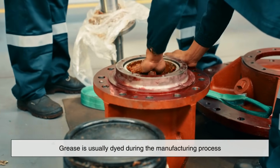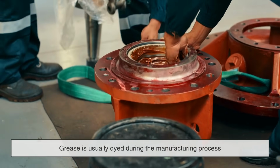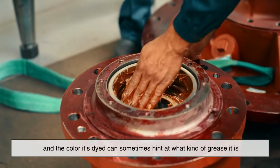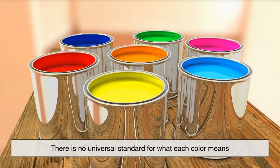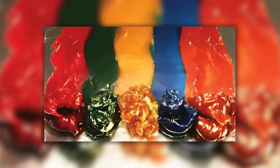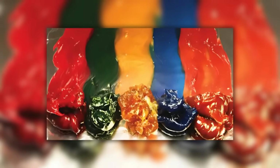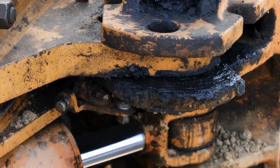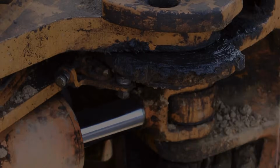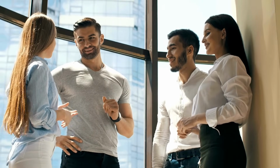Now, grease is usually dyed during the manufacturing process, and the color it's dyed can sometimes hint at what kind of grease it is. But here's the catch. There is no universal standard for what each color means. That's right. Red grease in one brand might not be the same as red grease in another. That's why understanding what these colors typically indicate and why they're used in the first place is so important. So let's talk about the most common grease colors and what they usually signify.